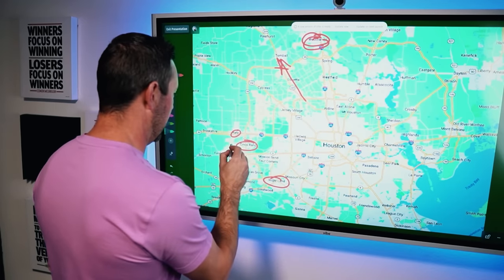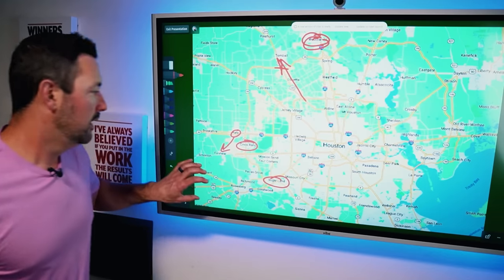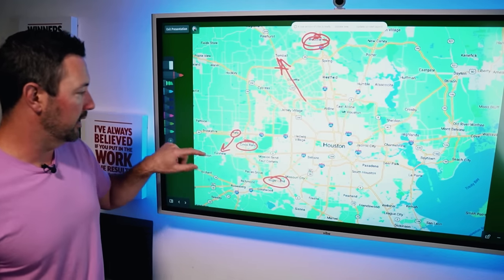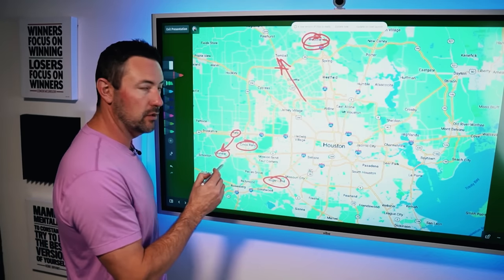So areas, here's Katy. We're actually getting a ton of people into Fulshear, because they really don't have to be downtown or anywhere, and they get brand new, nice new construction, those huge homes.